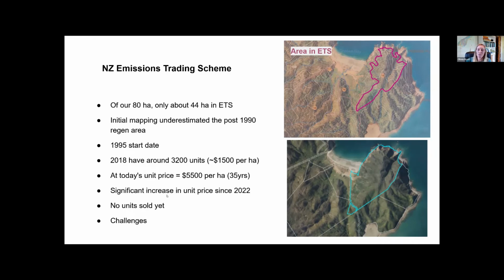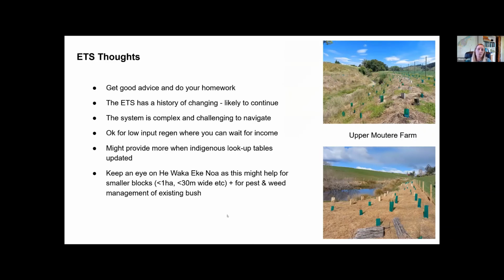And because of that, we haven't used any of those units at the moment. They're all just sitting there. We also have family land in Upper Moutere, and we've been heavily involved in the Moutere catchment and been planting a lot. So we've been learning a lot about how much work it takes to plant, also how satisfying it is, and amazing to be able to plant up riparian blocks.